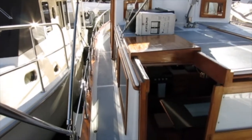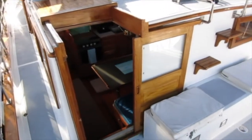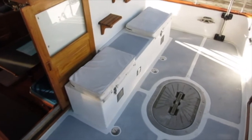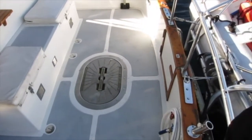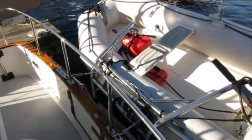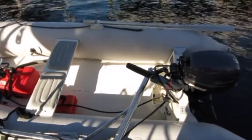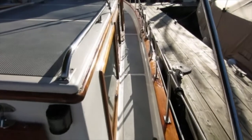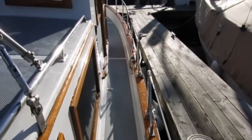We'll begin our tour in the cockpit. Notice the wide side decks leading forward, the companionway into the salon, cushioned seating in the cockpit containing storage lockers, watertight access into the lazarette where the generator is housed, a transom door, and a nice newer West Marine rib with newer Yamaha outboard. Now walking up the starboard side deck, notice the good handrails for security while underway.